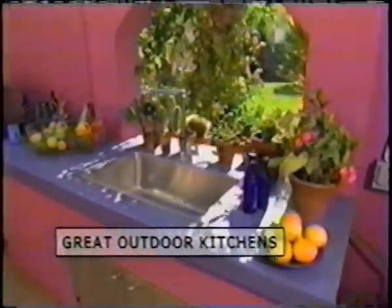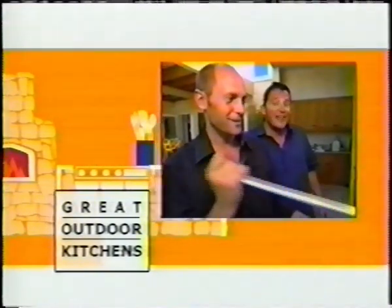Still ahead on Great Outdoor Kitchens, it's not your TV. This kitchen really is that bright. And next, if you're looking for the best pizza in the Napa Valley, they've got a lot of practice in this outdoor kitchen. We burned about a dozen pieces before we got first success, but that first success was amazing.